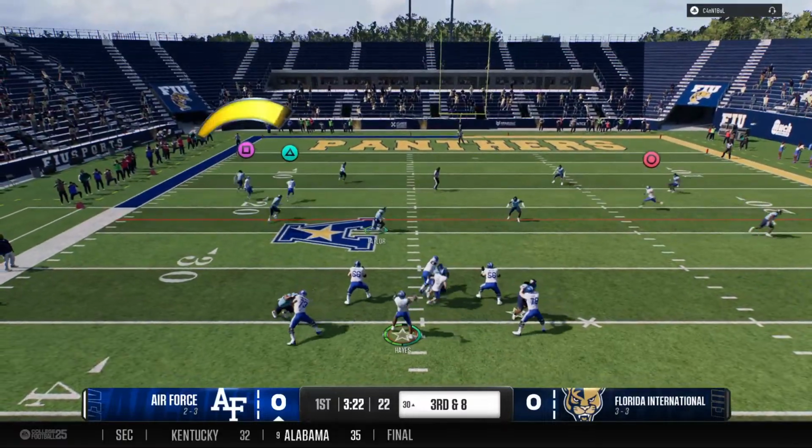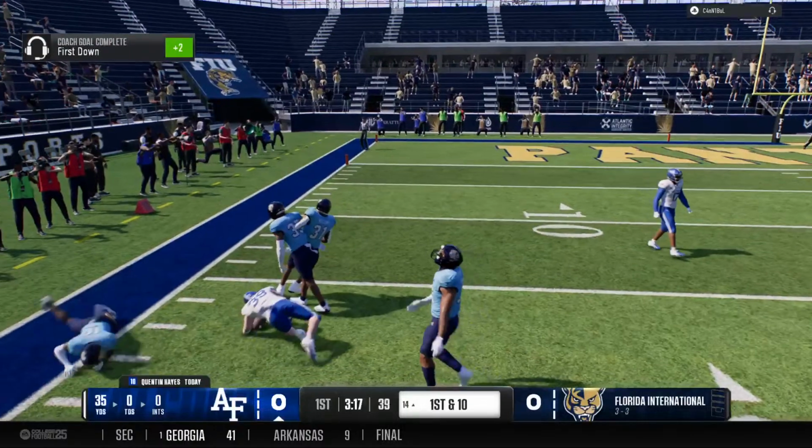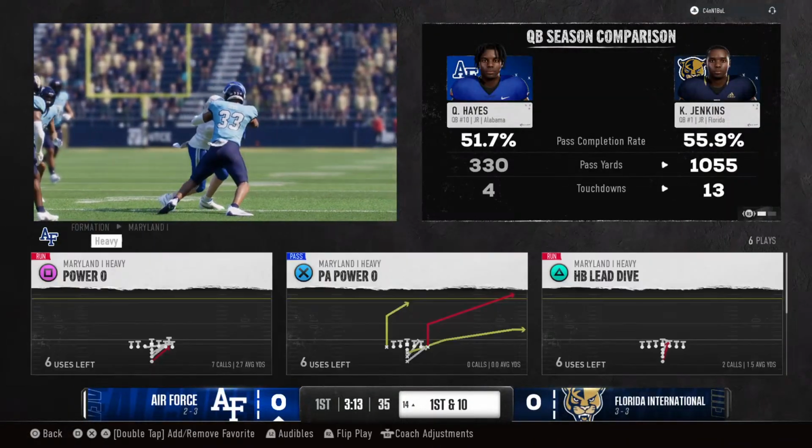From the gun, wants to pass. With the catch, it's Harrison. They make the stop, but this passing game does some damage, and they move the sticks with the first down.